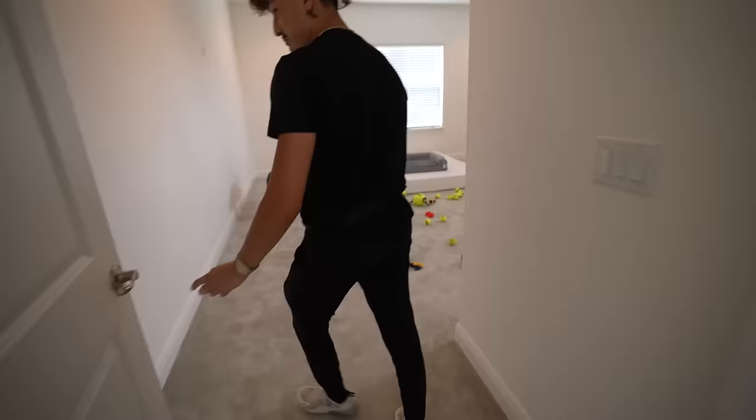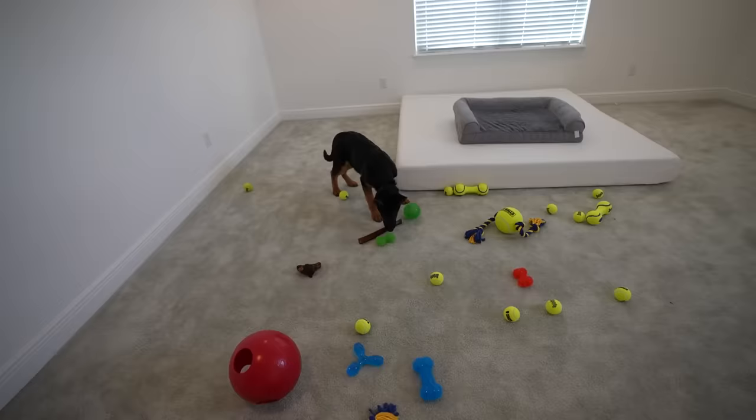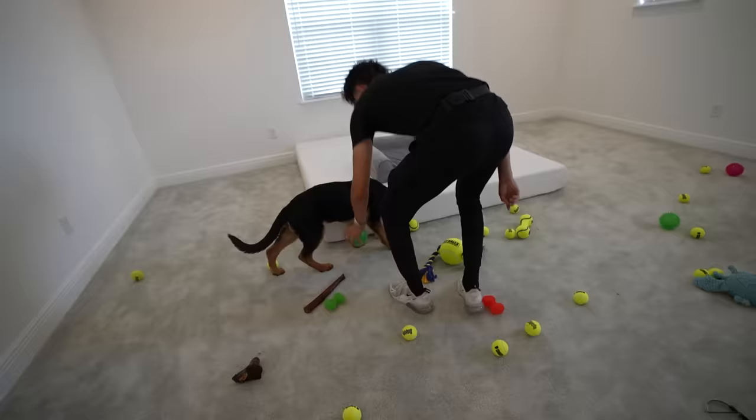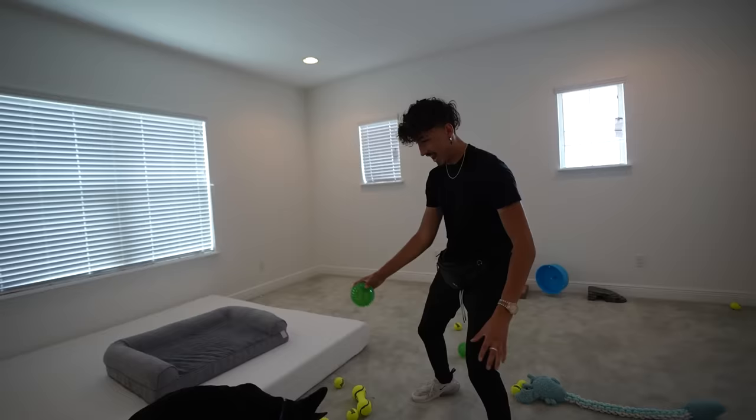Let's go. Bro, there's too many balls in here. He doesn't know what to do. He's investigating everything right now. Yo, hold up. Yo, is he taking the stick, dude? Yo, does it taste like chicken, little bro? Look at him, dude. He follows the squeak.